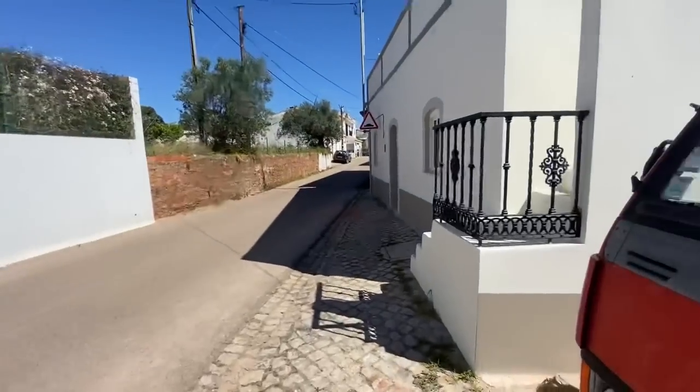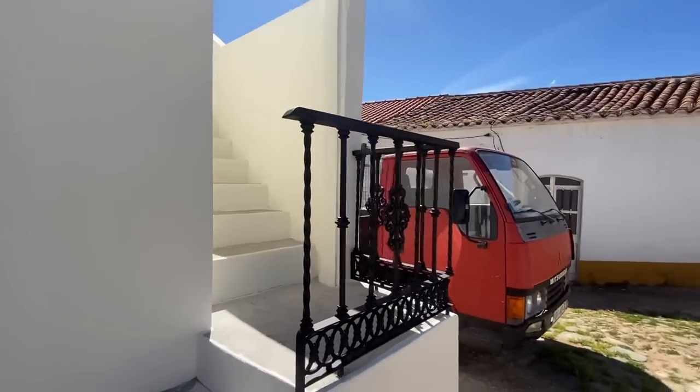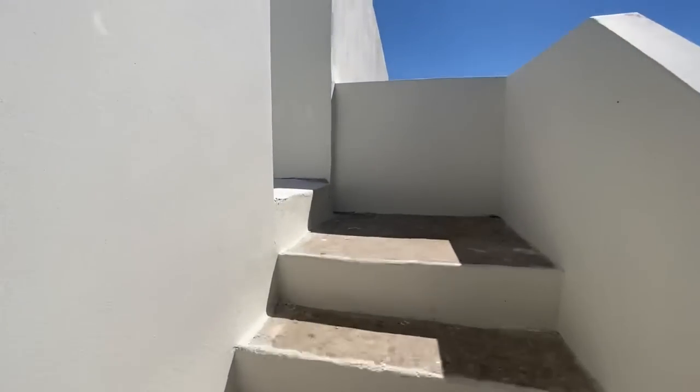He's also done this, secured in the railing, which is fantastic. That's a brilliant job, that just looks so good. I'm really happy with that. Just brilliant. And then up here, let's have a look what we did last night.